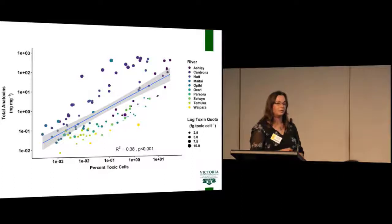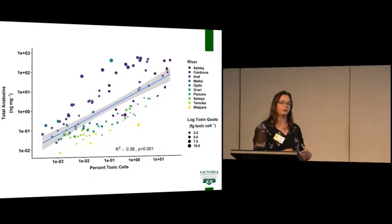But the other thing is the variation that we do see, so the scatter around this line. Typically the samples up high, in this case they're from the Ashley, Cadrona and Hutt rivers, tend to have higher anatoxin quota than we would expect for that percentage of toxic cells, whereas below the line they have lower than expected toxin quota. And that probably reflects the ability, or the strains that we do have. So within our toxic strains, we have 100-fold differences in the ability to produce toxins. And it's likely that in some rivers, we just have more strains that are capable of producing more toxin than we do in other rivers. So the Hutt, Cadrona and Ashley River likely have more strains that are capable of producing greater levels of toxin, or at least those strains are dominant in those rivers.